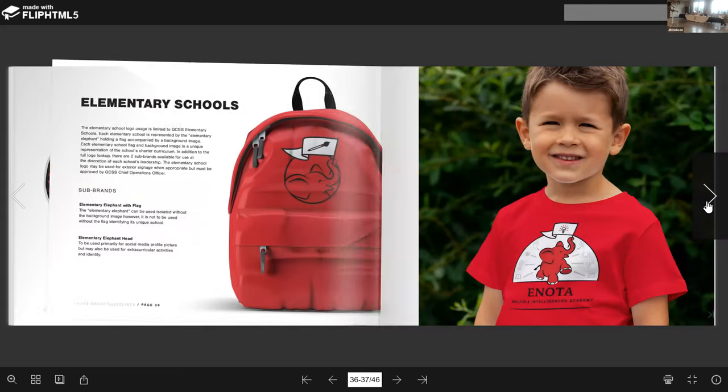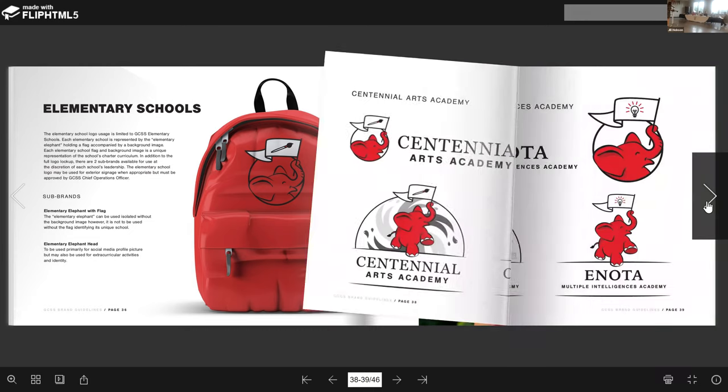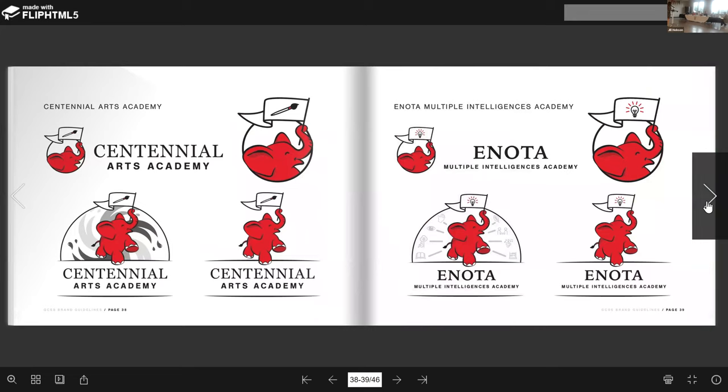All right, now we get to our elementary school section. I promise I'm wrapping up. Our elementary schools deserve a unique identity. We want all of them to be represented well in their charter curriculum. So, in order to do that, we've given them all what we call the elementary elephant. On page 38, you can see an introduction of that elementary elephant. Each school will have the same elephant.